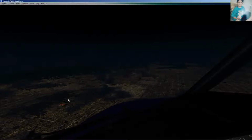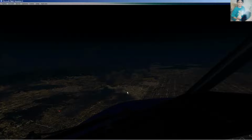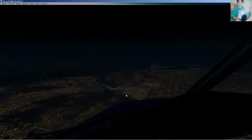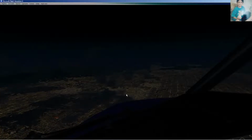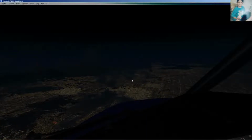There's the LA Basin right there. We're coming over it. That's downtown LA, right at the tip of the nose. You can kind of see downtown LA, it's as good as it's going to get here in Flight Simulator X.